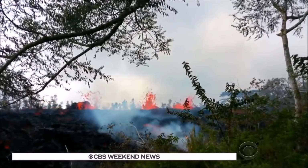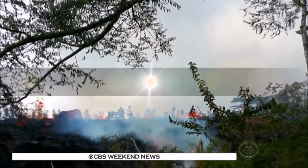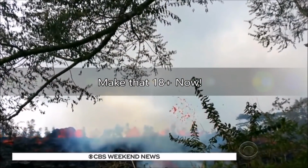On Hawaii's Big Island, scientists warned that the erupting Kilauea volcano may be on the verge of a large explosion that could send boulders flying half a mile. A new crack opened in the ground today, releasing lava. There are now 16 active fissures. Carter Evans is there.